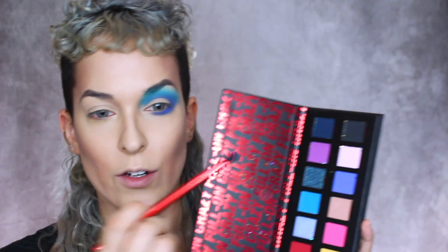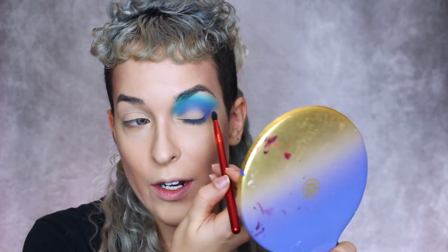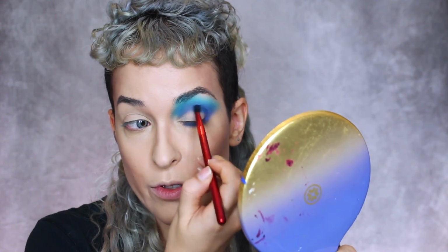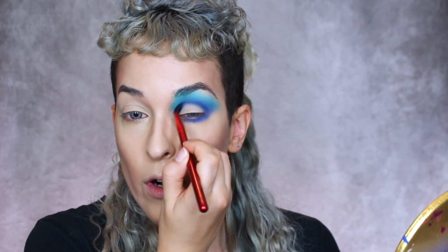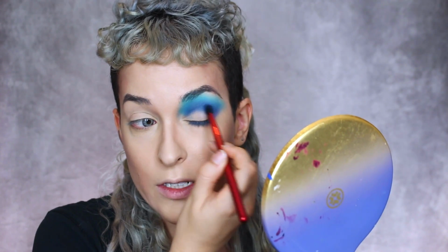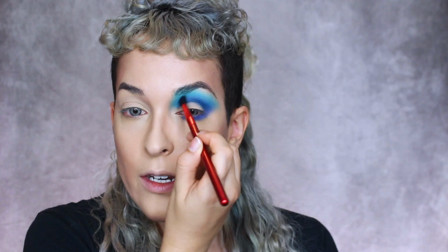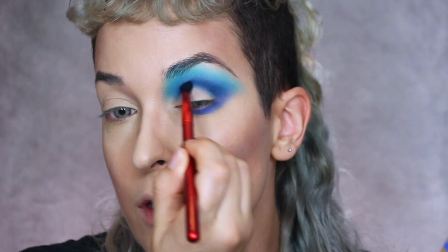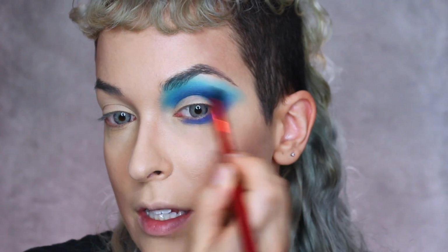Then I'm going to take the color Poison, which is one of the colors that really made me interested in this palette. It's a super deep navy blue. And I just feel like you don't see a lot of navy blues out there in palettes. I'm going to use that to deepen my crease even more. I'm probably going to take this on the pencil brush in a little bit so that I can really concentrate it, but for now, I just want to blend it into the other colors. And you can see I'm getting a really nice gradient. I should probably zoom you guys in, huh? So I'm just working that color into the crease and gently blending it out.